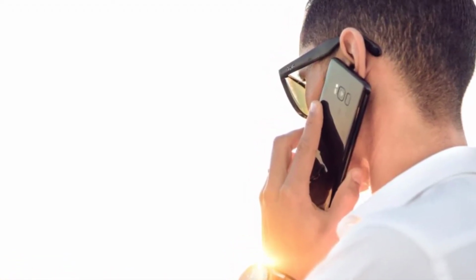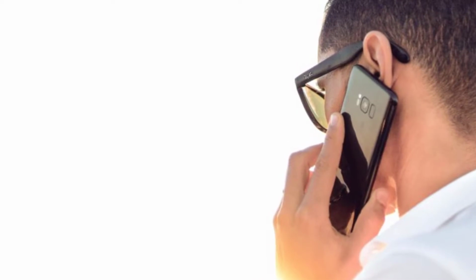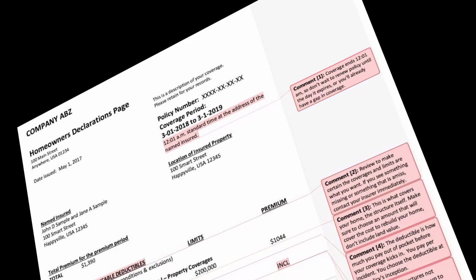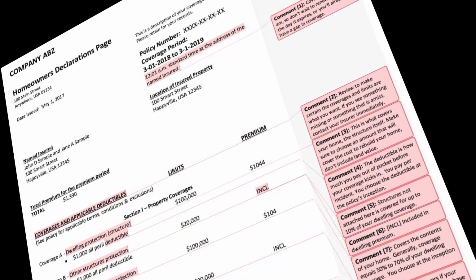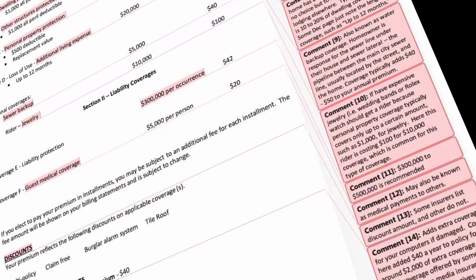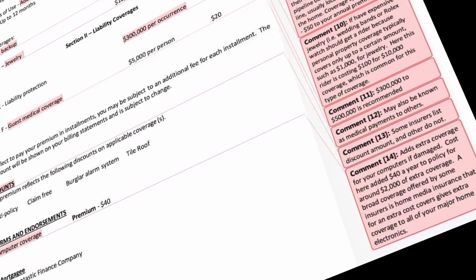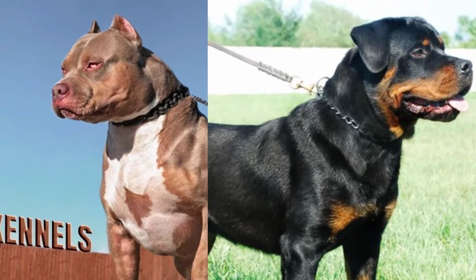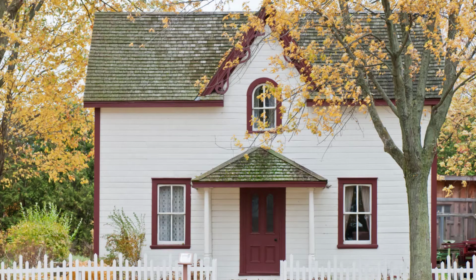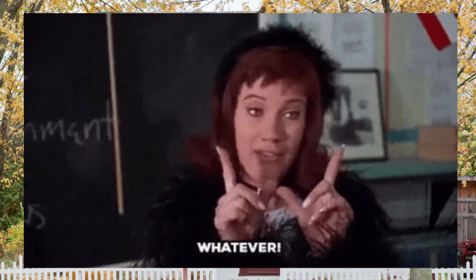Here are some tips for you when you're about to speak with your house owner. Try saying, "Hi Jack, I'm thinking about getting a dog. Are you okay with that?" If you own the home, you might have to take a look at your homeowner's insurance policy. Some coverage does not extend to particular breeds of animals. For example, dog breeds such as pit bulls and rottweilers can cause problems in your area. You can speak to an agent if you have questions, but mostly there is no problem with your own house. Your home, your rules.